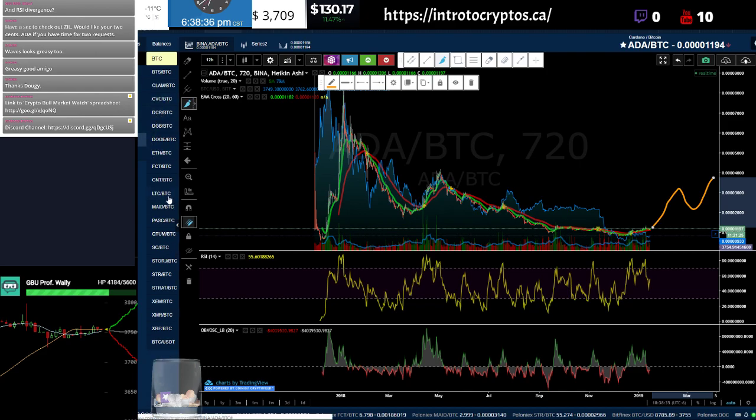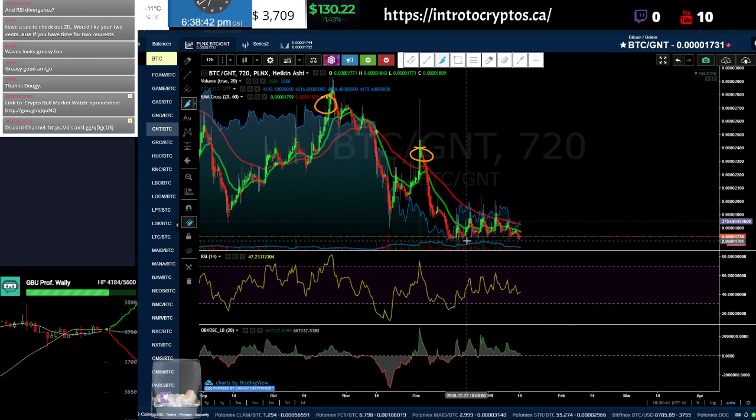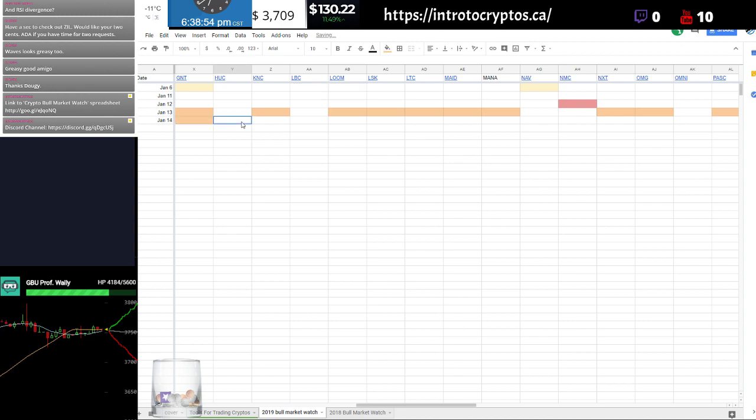Poloniex, GNT. GNT is still a near fail. Even though it's got all this nice positive on-balance volume, the prices are just hanging on the very bottoms there, and I don't like it. So I'm going to mark this as a near fail.